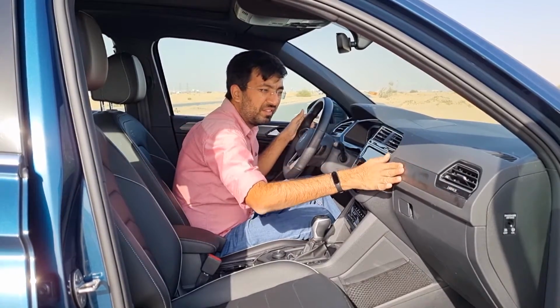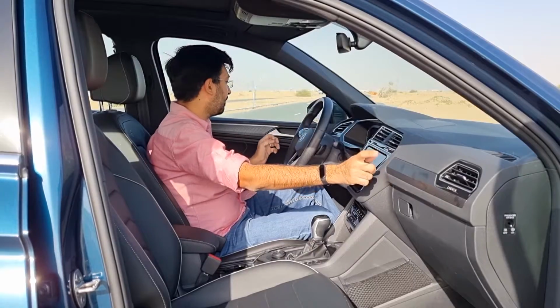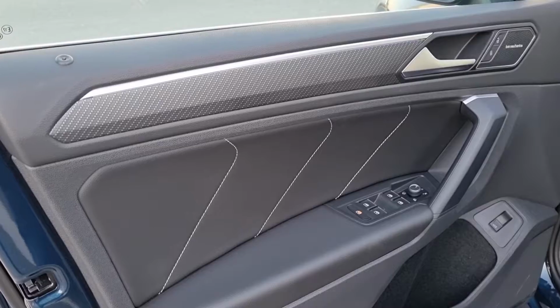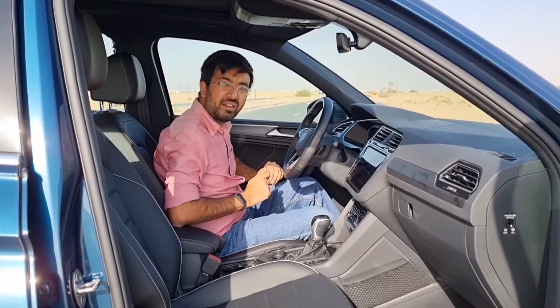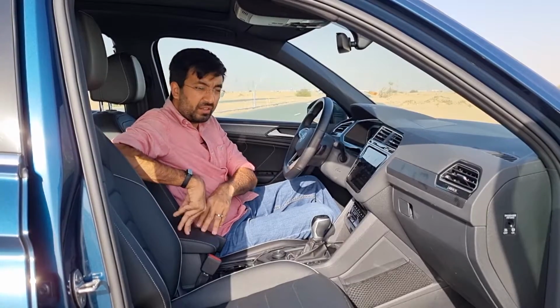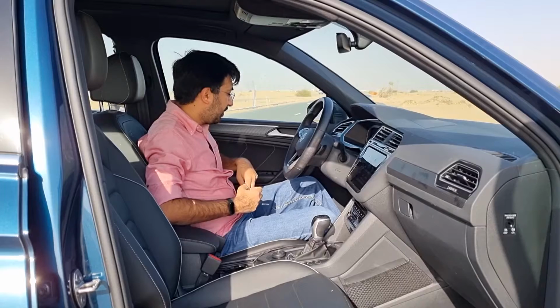There's also this carbon fiber design plastic trim which has been given out here, even on the door cards, and some more silver lining. And where you're going to be resting your hand, that is all soft. The handrest is soft touch with leather covered black color. Even the door cards have the soft leather covered support out here.